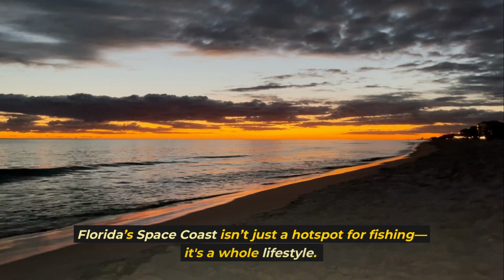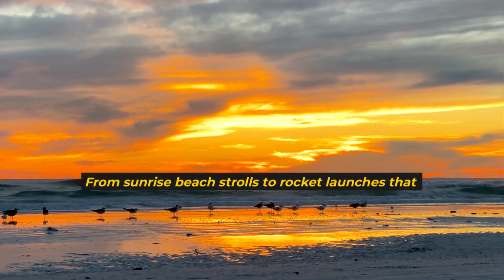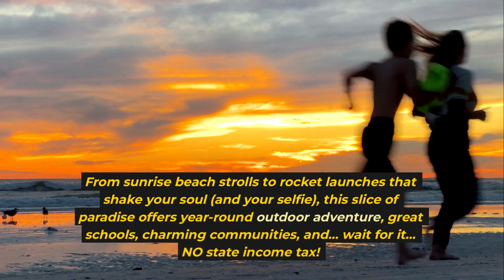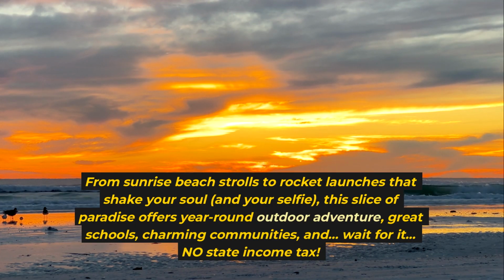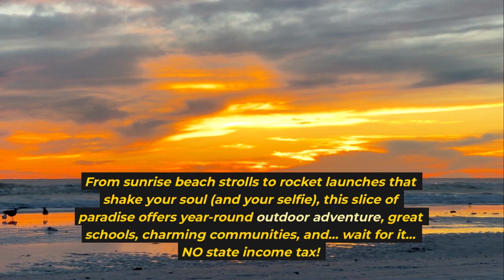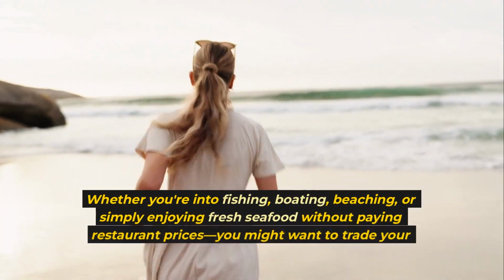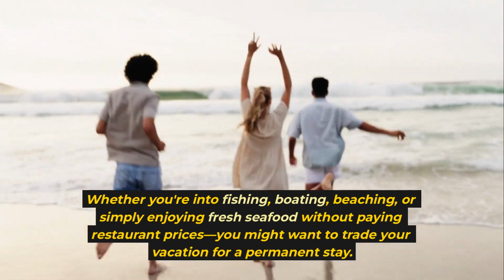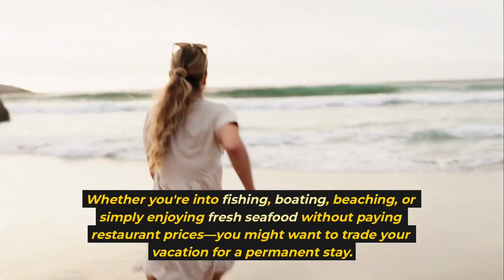And why you should reel in more than just fish. Florida's Space Coast isn't just a hot spot for fishing. It's a whole lifestyle. From sunrise beach strolls to rocket launches that shake your soul and your selfie, this slice of paradise offers year-round outdoor activities, great schools, charming communities, and, wait for it, no state income tax. Whether you're into fishing, boating, beaching, or simply enjoy fresh seafood without paying restaurant prices, you might want to trade your vacation for a permanent stay.